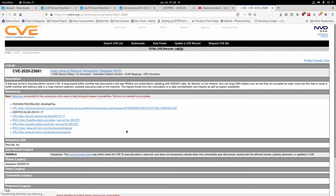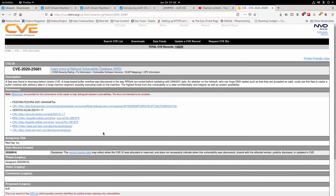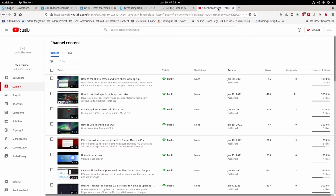May not be a sum here. So again, this looks like a Red Hat vulnerability. It tells you these are a DNS attack reposition here. So again, the more vulnerabilities we get patched, the more difficult it is for somebody to break into your network.